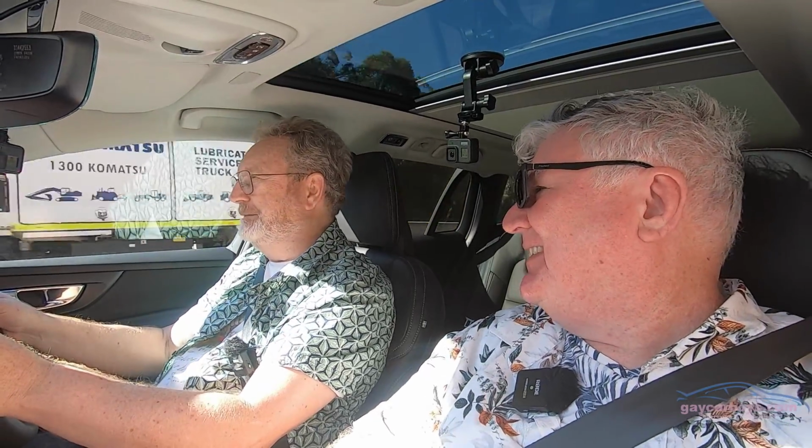I've found it as good as the Arteon, though I think, like all big red Volvos, it does slightly favour one side. What, the right? It won't suit us. Yeah.